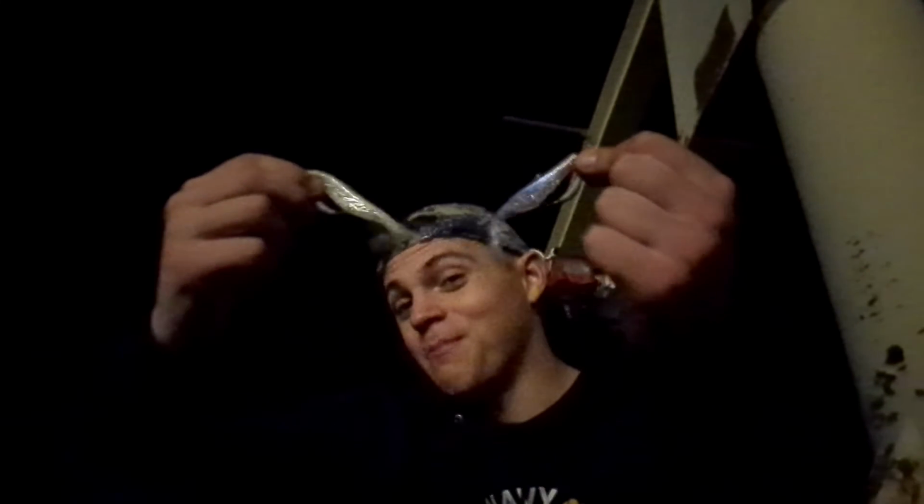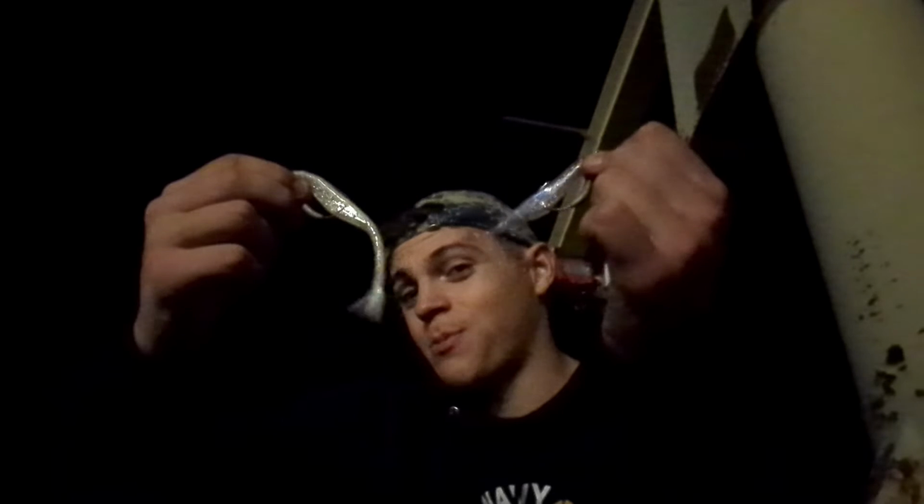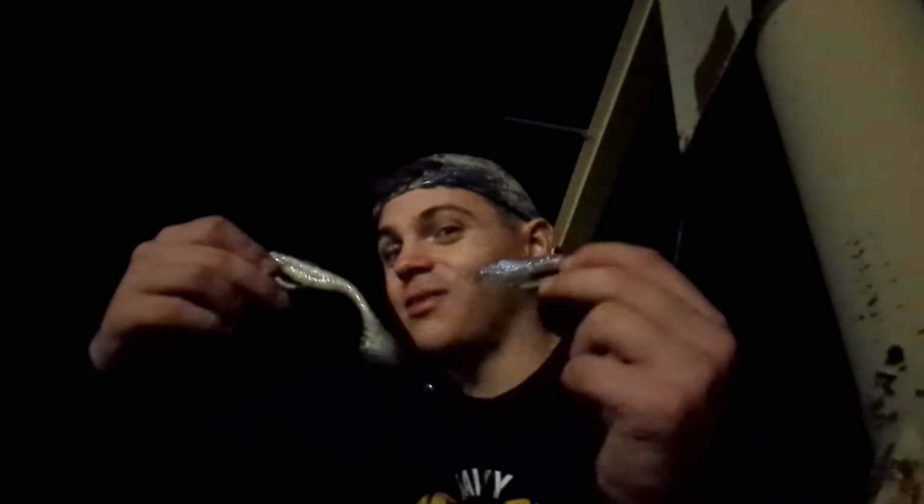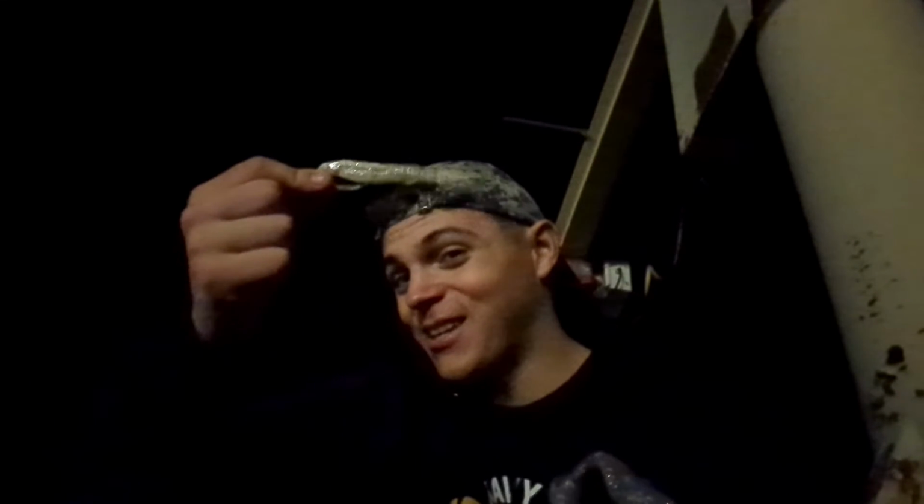These cannot be beat. I've caught more striper on these than anything else. These work. They just work. I've caught a striper on this as late as November. And if you are patient enough to let these sink, they'll work for you year round.